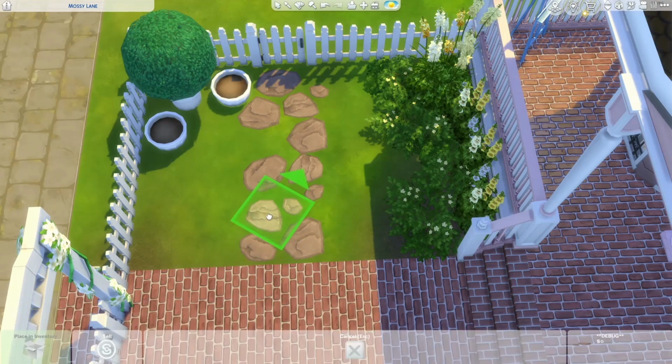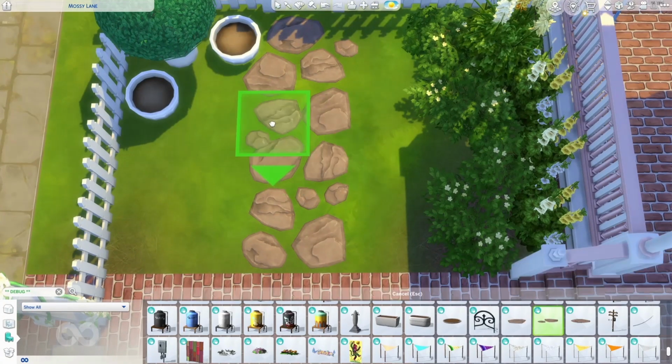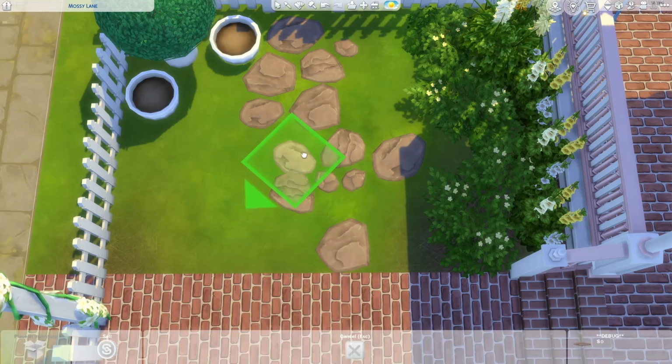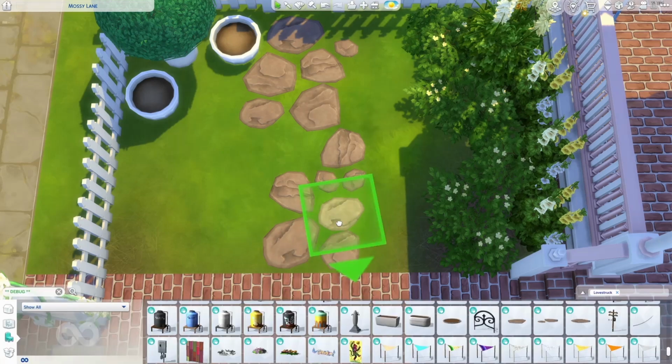I also actually got the mailbox from Nifty Knitting. It's kind of almost too cute, and it doesn't look very practical because it has a lot of yarn stuff on it, so if it rains it could get really gross. But I think that it fit the style of this house.